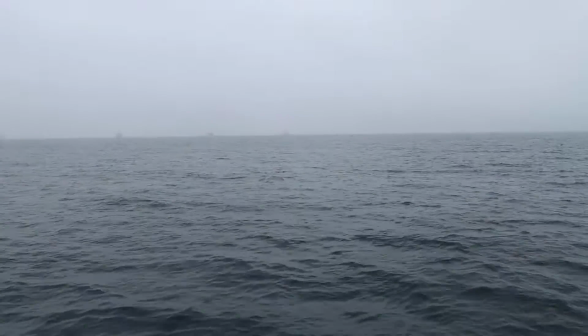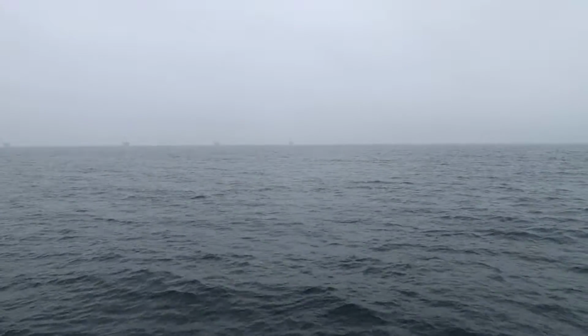Dive out forward left. I think we have at least two, maybe three humpback whales in the area.